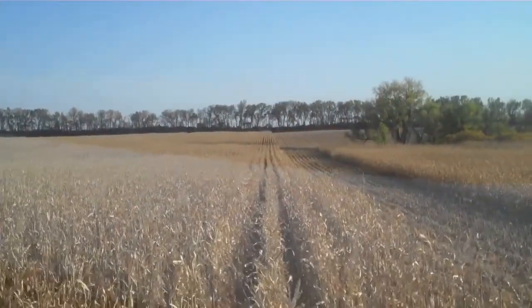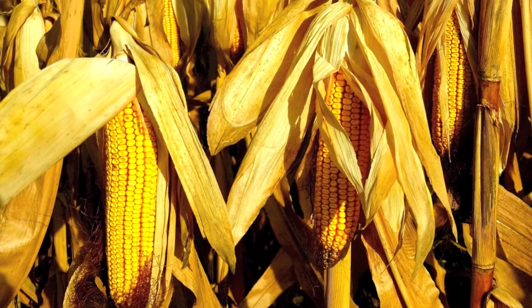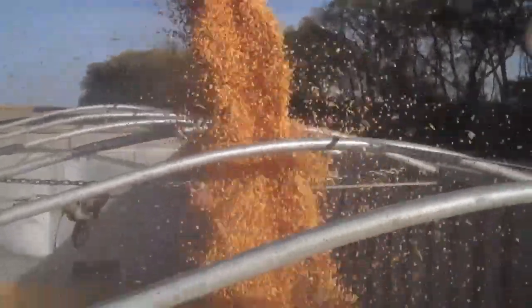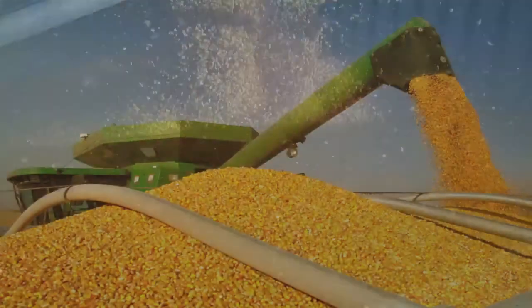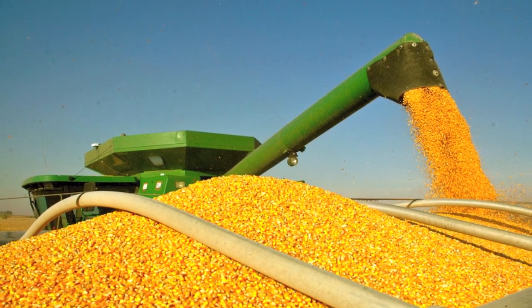We're out harvesting in a field that we had tiled here a couple years ago, and even though it was a drought year, it made a significant positive impact on our corn production this year. We had about 9 inches of rain within about a week and a half of when we planted this field, and the tile allowed the water to come off the cornfield, so there's no water that stood.